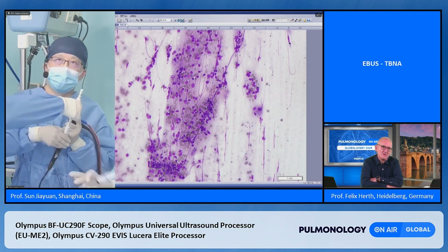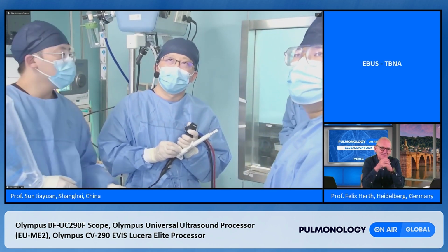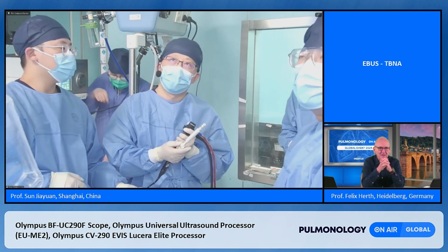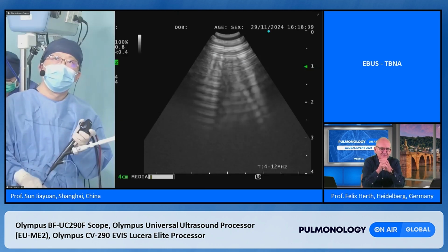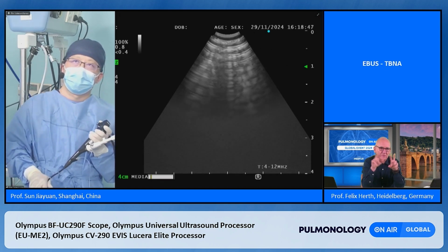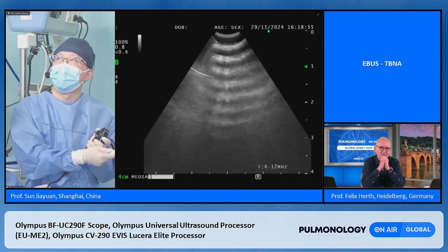Okay, you see now a diagnostic procedure is directly shifted to a staging procedure. Professor Sun is now doing the staging for these patients who unfortunately get the diagnosis of an adenocarcinoma. Therefore, it's very important that we always take material out of the lymph node. Don't trust those features which give us an idea, but we need tissue at the end to confirm what is ongoing.